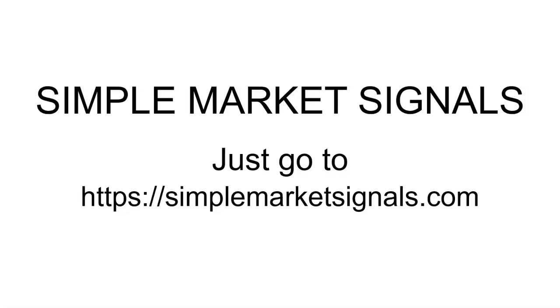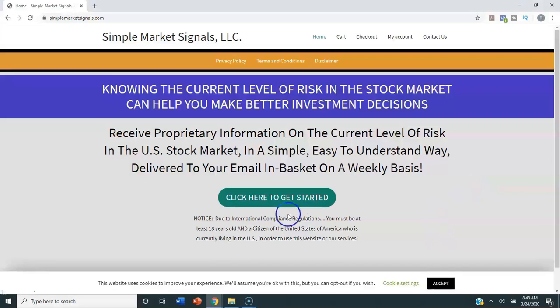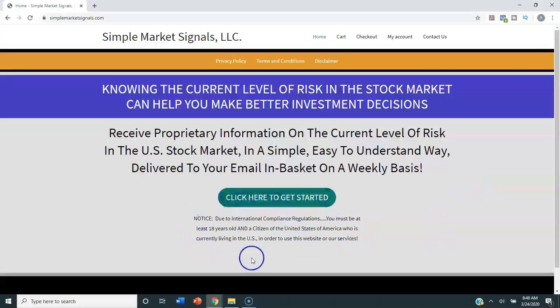It's that easy. Once you reach the website, the first thing you will need to do is accept the cookies. Please notice that due to international compliance regulations, you must be at least 18 years old and a citizen of the United States of America who is currently living in the U.S. in order to use this website or our services. And that is just due to international compliance regulations.